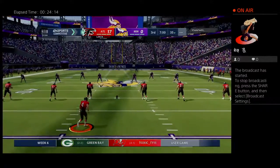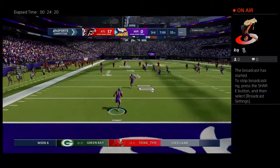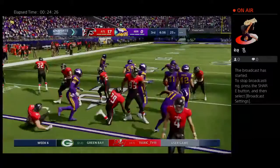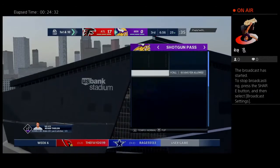For the Falcons. The Vikings set to receive the second half kickoff, and they trail it here as we resume play. On the return, here comes Amir Abdullah. And he'll be stopped up at the 25. The Vikings take over first and 10 at their own 25-yard line.